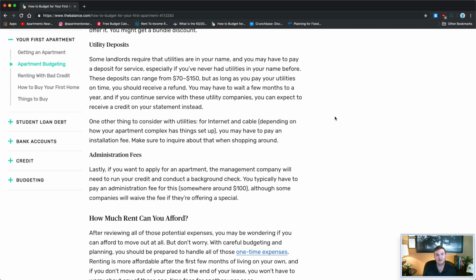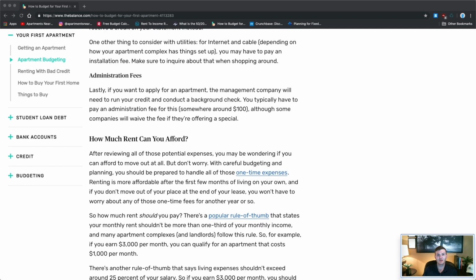I want to briefly mention something that I've personally never seen before, which is a utility deposit. This may be more common in other areas, and from my research is in the range of $70 to $150. These are refundable, assuming that you pay your utility bill, and in a lot of cases will be waived with good credit.